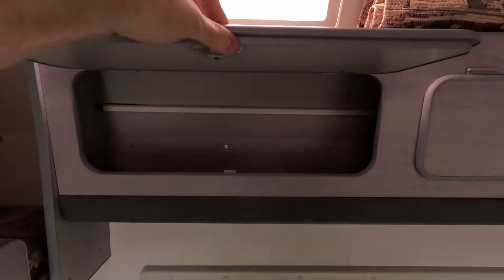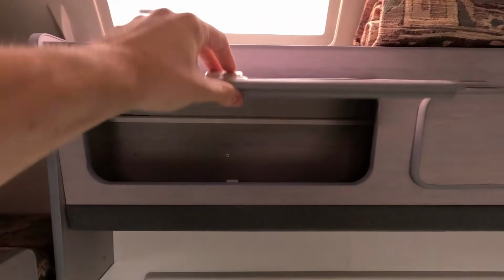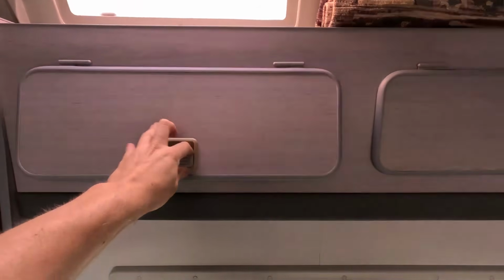Small ledges and cabinets keep glasses, phones, and clothing nearby, although adding modern USB outlets is one update most owners will want.